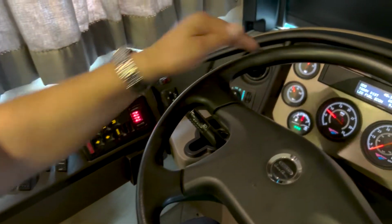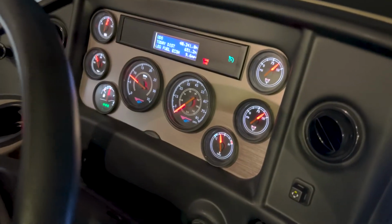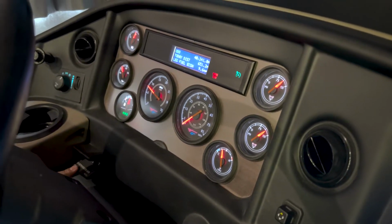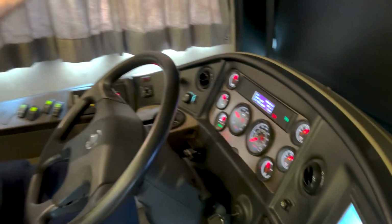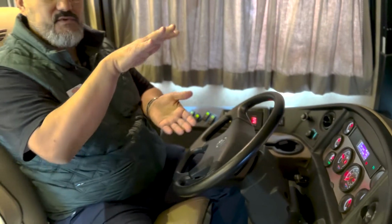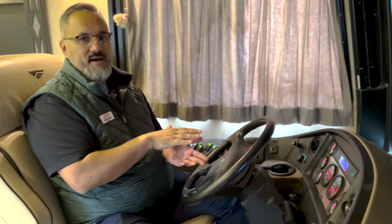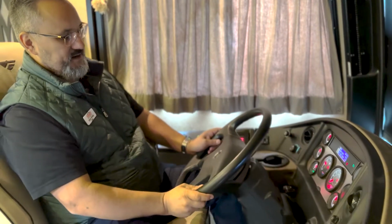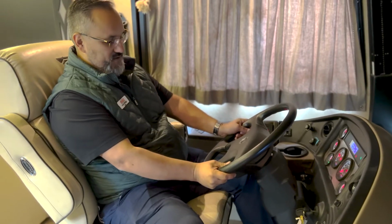And then just over the steering wheel, let's take a peek at that. You can see that we have a suspension button here. So when we get to our location or go to a gas station, we can actually drop this coach and lower those steps closer to the ground, and that makes it quite nice for getting in and out of the coach. It does have the tilt, and it also has the telescoping, so you can bring the steering wheel to where you want it.